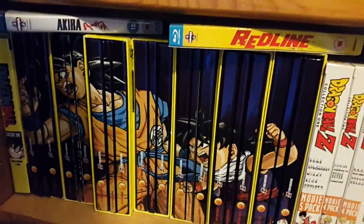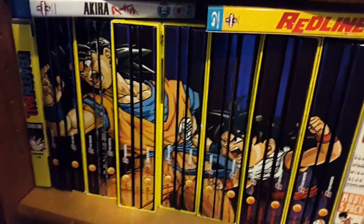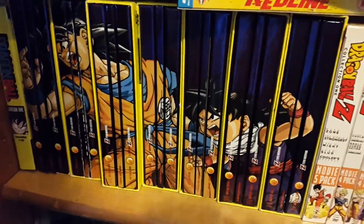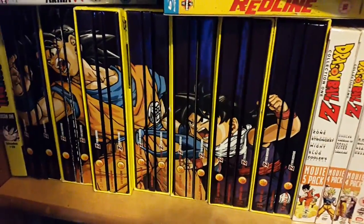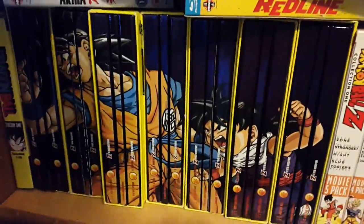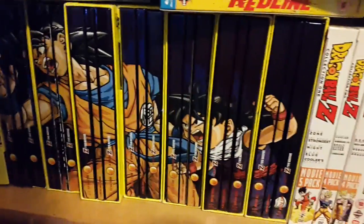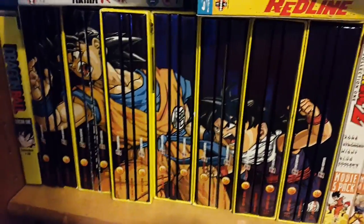Then we have Dragon Box Z, the pride of my collection. All these Dragon Boxes are the most expensive thing I've ever collected in terms of anything nerdy ever. Never going to get rid of these unless they ever put out releases better than these, and knowing Funimation they probably won't. Maybe one day Toei will do a Blu-ray remaster of Dragon Ball Z and it'll look better than this, but who knows. So yeah, Dragon Boxes, I've rambled enough about them, you know what they are.